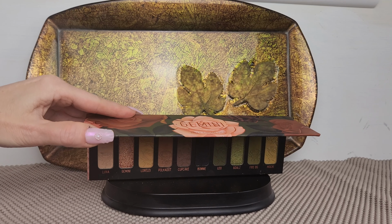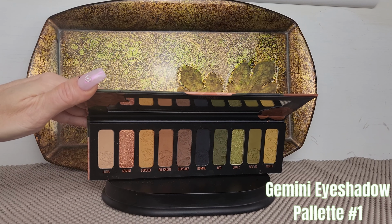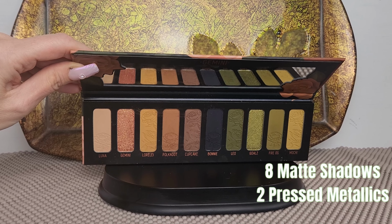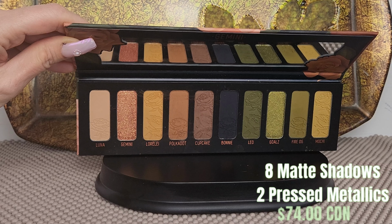I purchased the Melt Cosmetics Gemini Eyeshadow Palette number 1. It's 8 matte shades with 2 pressed metallics. It retails for $74. It's got Gemini embossed in the middle there. It does come with a mirror. So these are more of your neutral shades, I'm going to say. And then this is the fun part of the palette.